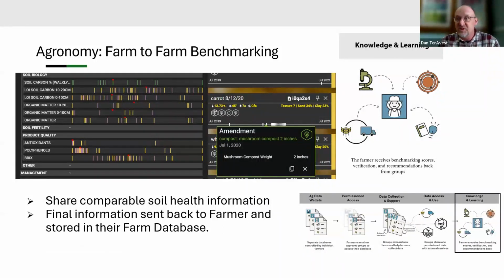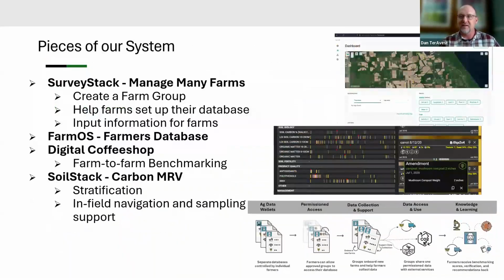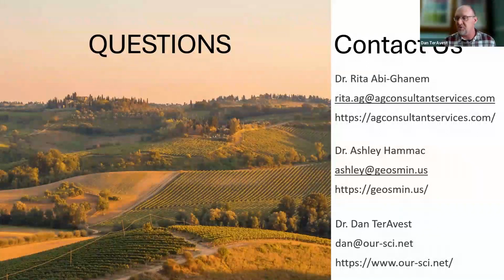So I think this is the last one I'm going to talk about, and then leave some space for questions. And the last one, again, this is an example of what we call a digital coffee shop, which is just a way for people to explore data and connect with others and filter by their context so they can learn from that soil health data. And so because you've gone through the work of making this data comparable and sharing it and putting it in a shareable form, now it's easier for groups that want to do group learning or peer-to-peer learning to access that same data and enable that tool chain.